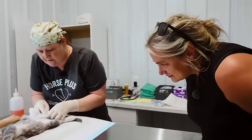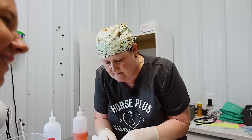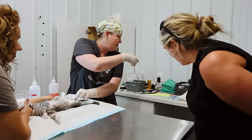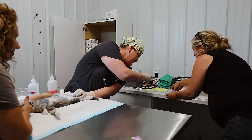Got your little tiny testicle, and then you strip down the cord, just like this. Just like a donkey. Just rip it out and let it bleed. We'll be good. But then that gives you enough space. The clamp! I'm sorry, can you hand me my... I'm sorry, it's that one.